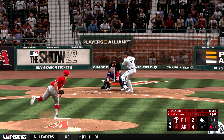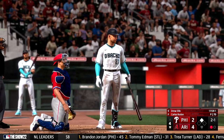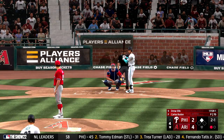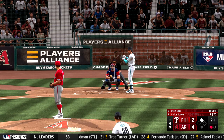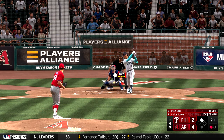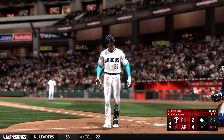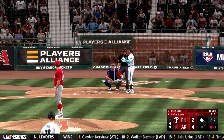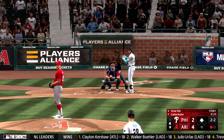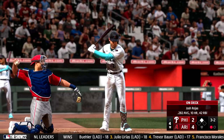It's a 1-1. Next offering misses down and away. Looks like he's being a little cautious with him in this at-bat after doubling the first time up. Doesn't want to make another mistake. Beer over at second, one down. Next pitch misses inside. 3-2 now.